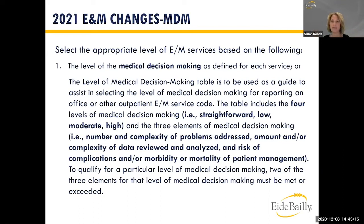But what they did now is they came out with this handy dandy grid that we're gonna have in the next couple slides. And I am giving you a link because it's very tiny handwriting. But they came out with this and it breaks it all down. So you should very easily be able to find where your documentation fits into that. And we did have a question prior to this, and I am going to show you it using the medical decision-making grid.